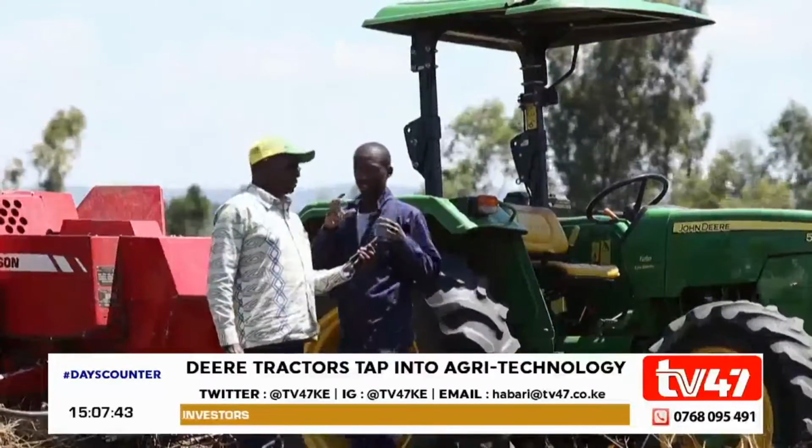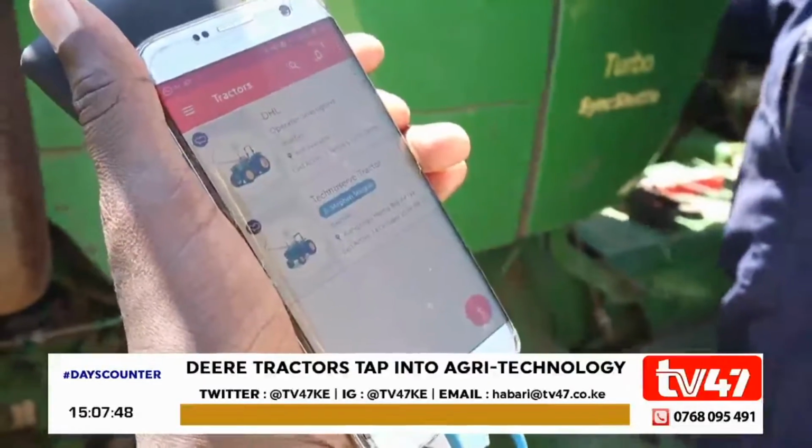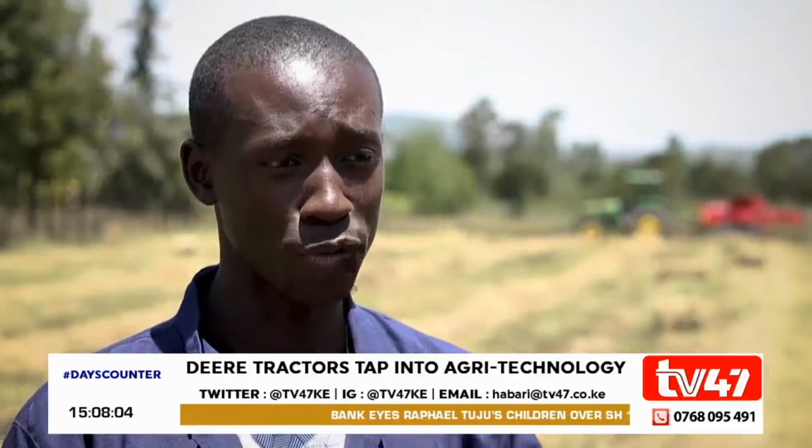David Kayi is a hardware engineer at Hello Tractor. He is fitting the device on a client's tractor today. This device has an inbuilt GPS system that allows him to see where his tractor is at any given time, and also allows him to see whether the tractor is active or moving, or whether it's stopped, and the amount of work it has done at the end of the day for every job that it does.